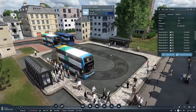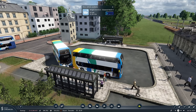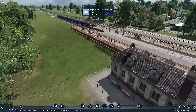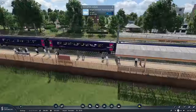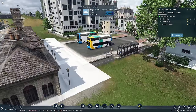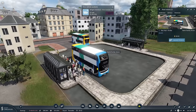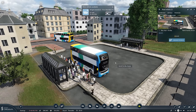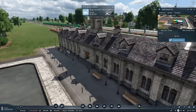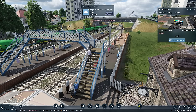Stagecoach. There we go. Oh, look at that. All double-deckers. Bit of MMC action. Very common now around the country, the MMCs. Oh, look at him go. Oof. Fantastic. All right, there's the Hull to Ferriby bus that's dropping off there. They do take a while, don't they, to pick up and drop off. Oh, there's a 350 coming in. I can hear it. Here it comes. Look at him go.